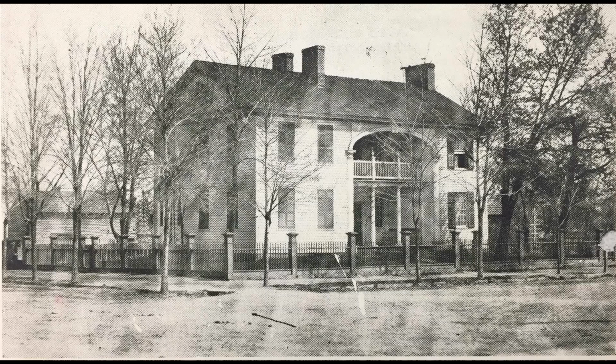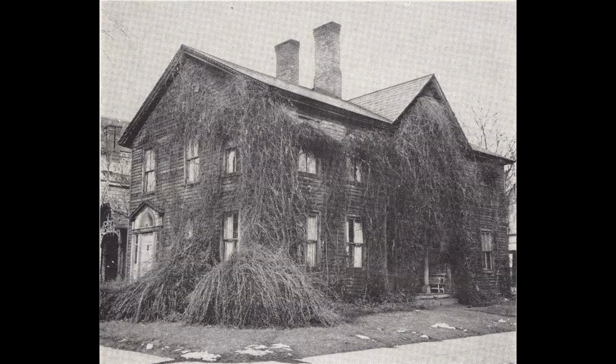This house is pretty well known. And even before it was moved from this location, it was quite well known as well, maybe not for good reasons. As you can see in this picture, it was sort of overgrown and run down. Only 2 families really had owned it and lived there. And the Davidson family lived in the home for, I think, over 100 years. And by the 1940s, it was in pretty bad shape and was going to be torn down.